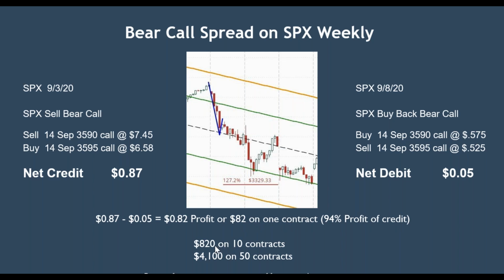$82 on one contract means that you're going to make $820 on 10 contracts and $4,100 on 50 contracts. The last thing I need to mention always is that past performance is no guarantee of future results. However, this is one of a myriad of trades that we successfully make month after month after month.